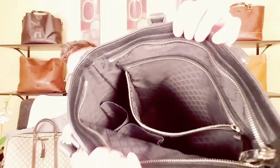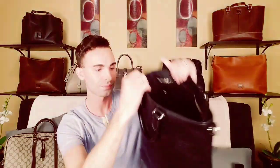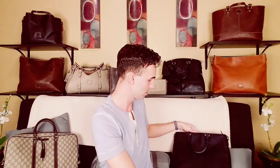And then this one also came with the information too. I'll show you that. And it's got this back zipper pocket. It's a pretty big pocket right there, which is nice. And it's got the leather zipper pull on this one right there. Okay, let me show you the tags. It came with a care booklet, just like the other one.